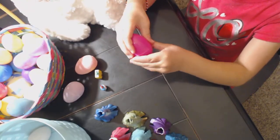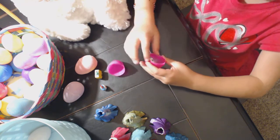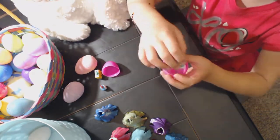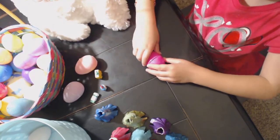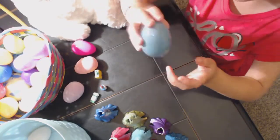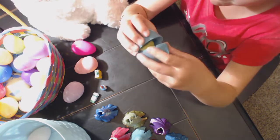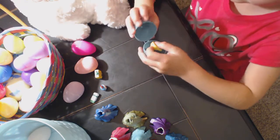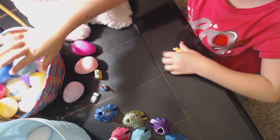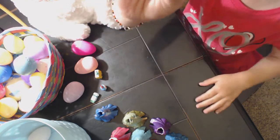Let's open this hot pink egg. It's another Shopkins. Let's open up this egg. It's another Shopkins, but it's not a food Shopkins. It's a slipper.